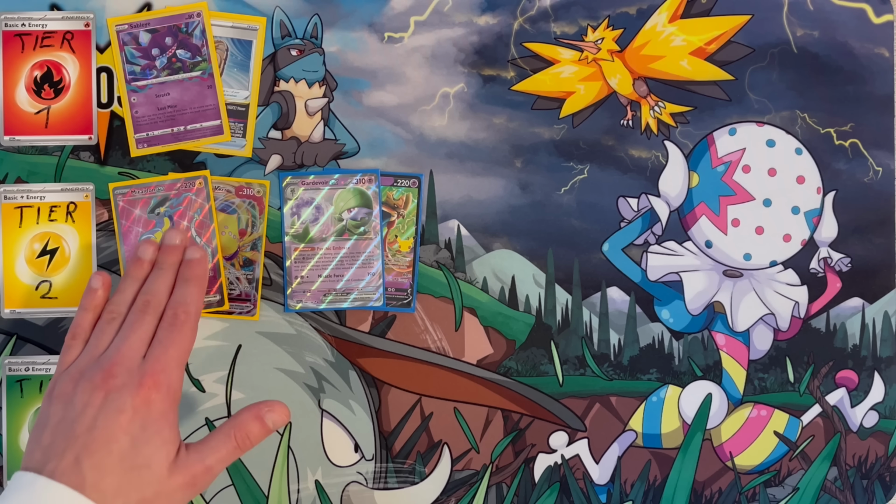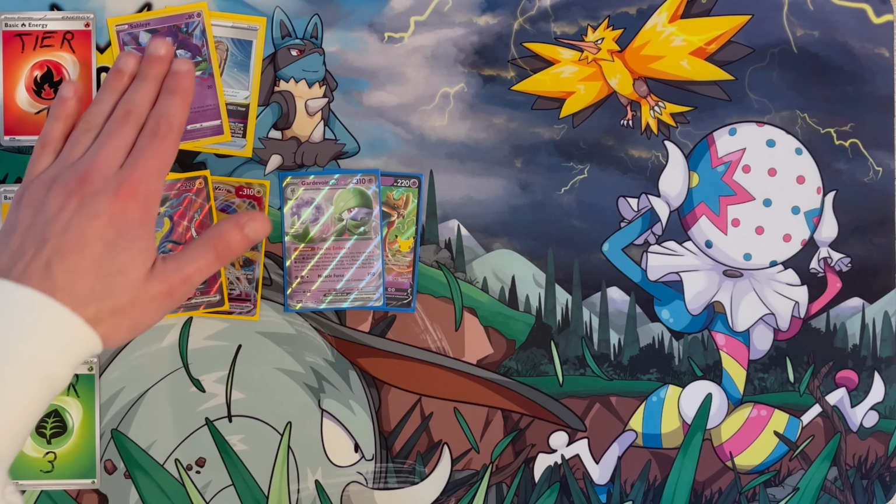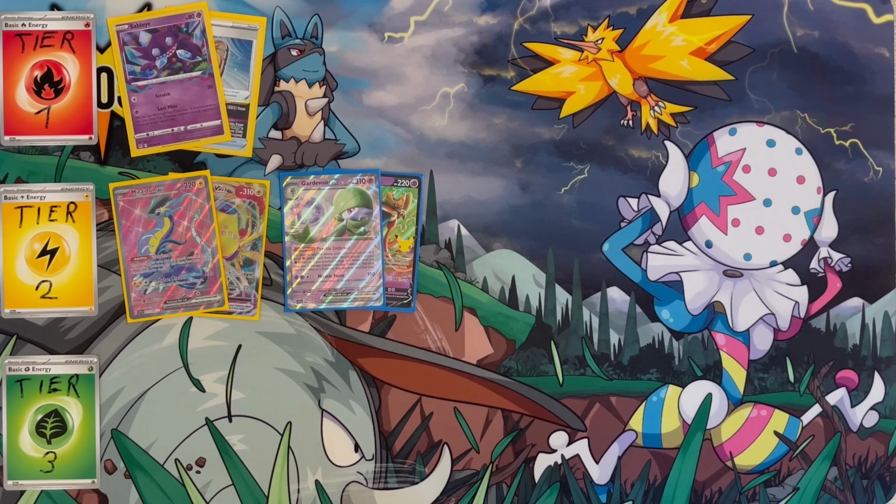I know tier 2 decks can still win tournaments. If we take a look at the Reggie deck before, it was also still a tier 2 deck. Think about Arceus Duraludon, which was also a tier 2 deck. Those decks can win tournaments, but if you look at the statistics, they are tier 2 decks. They are tier 1 because they are a little bit harder to check.